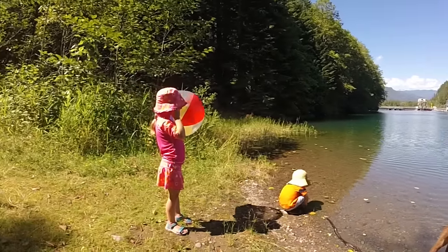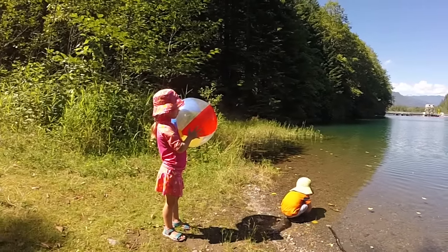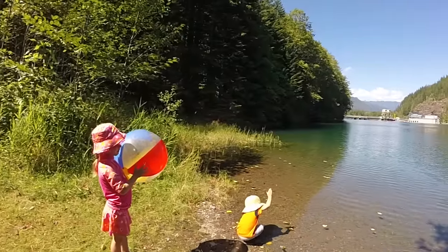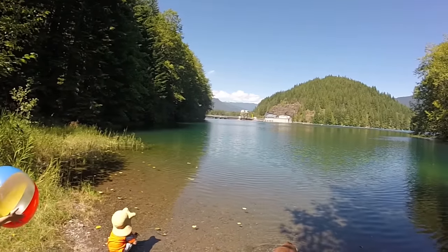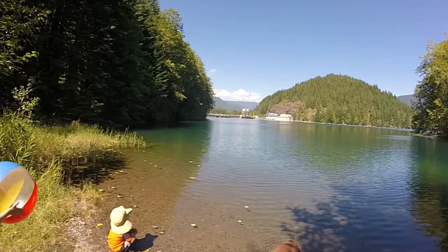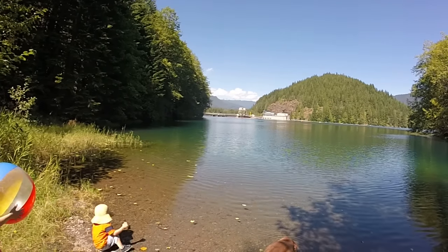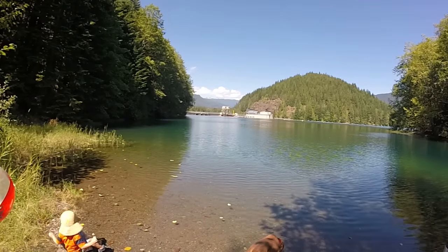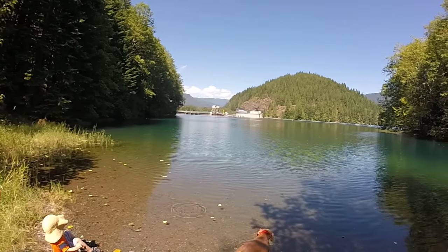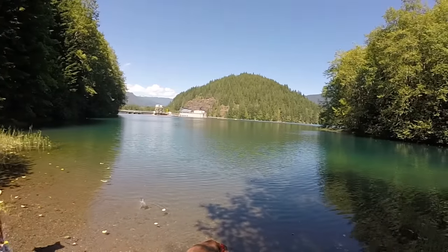What do you guys think of this spot? This is called Baker Lake. Is there a little bit of a littler pool that we can touch more in? You can touch in this pool for as far out as I need you to go. You can walk right out there. I can't walk.